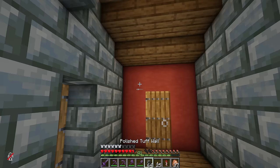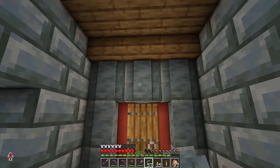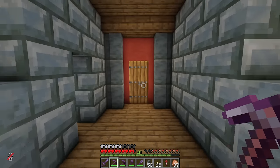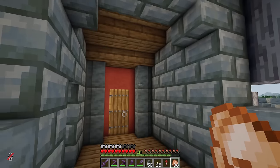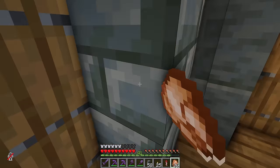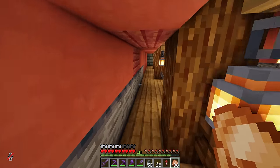And then what if we do some polished tuff walls? No, don't like that. But I think I like this with just the two pillars on either side. I think that looks pretty nice. So, yeah, that'll work. That takes care of that area quite nicely, I think. So, on to the next project.